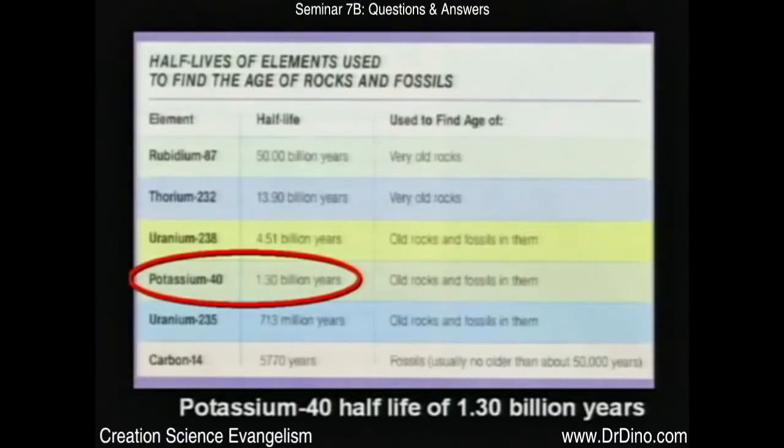By the way, I would like to point out, Your Honor, just for appeal, that all of the dating methods are based on the decay of an element. Uranium decays to lead. Potassium decays to argon. They're all moving down the periodic table, not up. All going down. Just keep that in mind in case we need to appeal this case, okay?